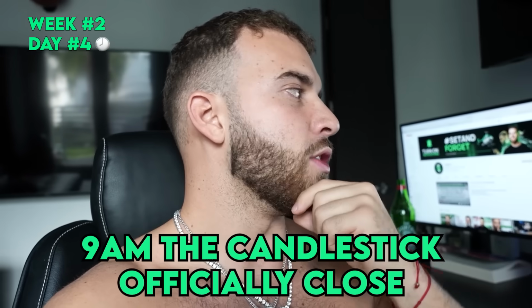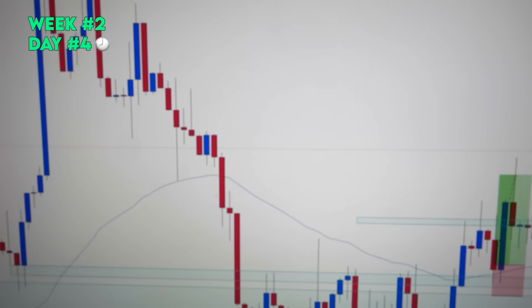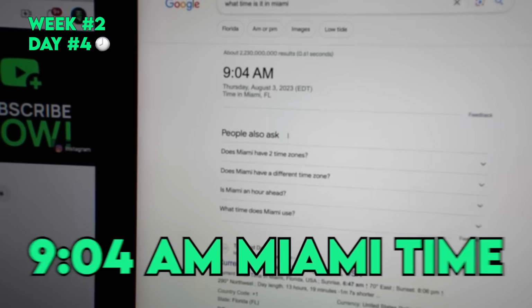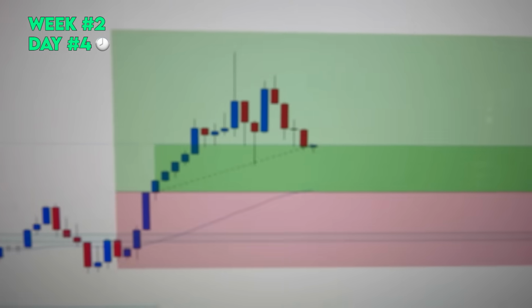All right, so trade update, it's 9 in the morning now. The candlestick officially closed, and let me explain to you guys my thought process behind this trade right now. As you guys can see, it is currently Miami time. Let me just refresh this website. It is 9:04 in the morning. So the candlestick that I was expecting to close right here, this is how it closed.